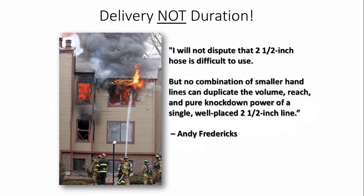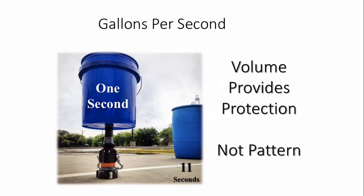Again, as Andy Frederick said, I will not dispute that the 2.5-inch hose is very difficult to use, but no combination of smaller handlines can duplicate the volume, reach, and pure knockdown power of a single well-placed 2.5-inch line. As emphasized, 2 1 3/4 lines are not equivalent to a single 2.5-inch line. If we look at gallons per second instead of gallons per minute, we can get a good idea of the volume of water that is able to reach the seat of the fire to absorb the heat being released by the fire.